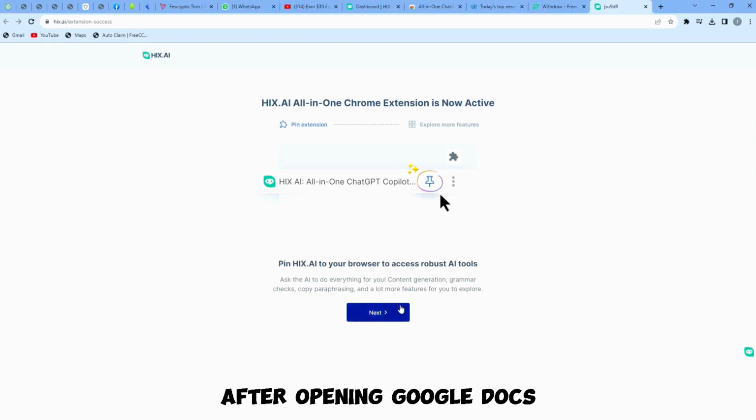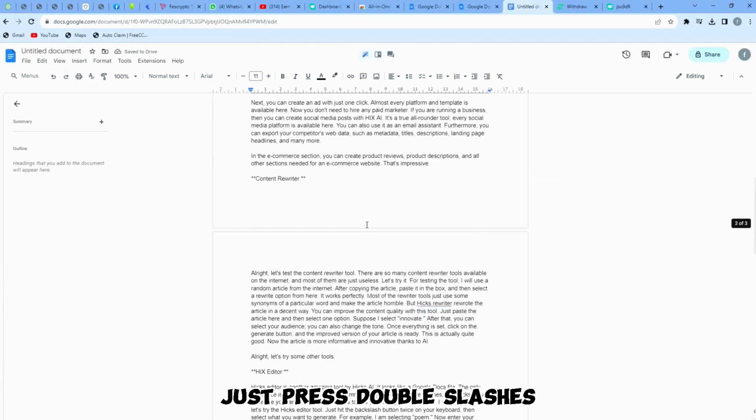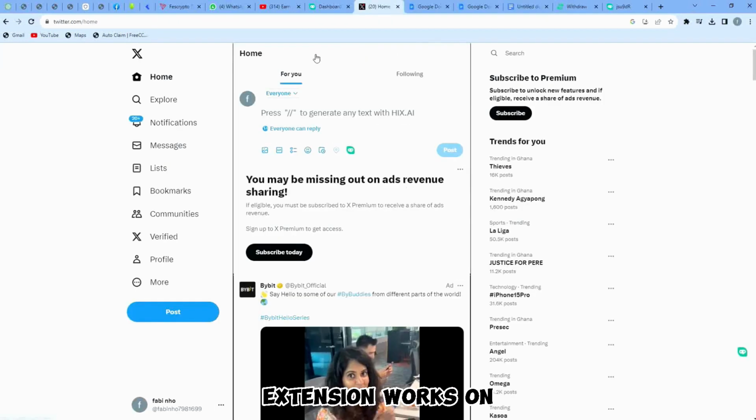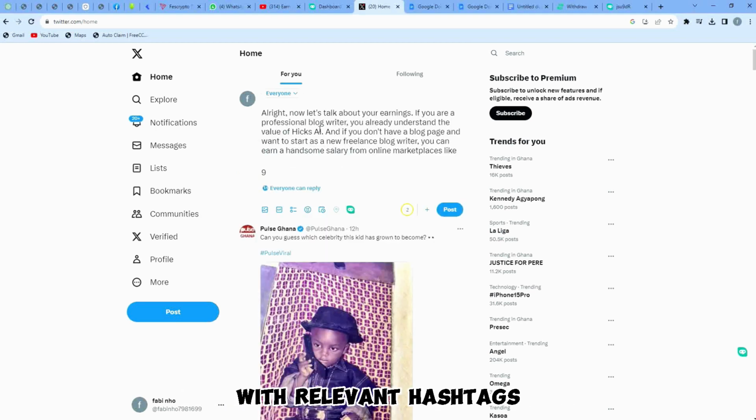After opening Google Docs, you can activate HixAI by entering double slashes. Just press double slashes and then enter your command. Your work is ready. Another interesting part is that this extension works on any social media page. For example, I am creating a tweet with HixAI. It created the tweet in a second with relevant hashtags.